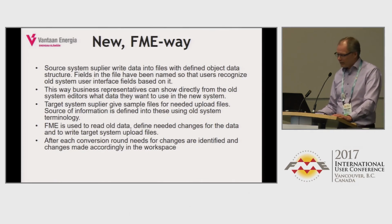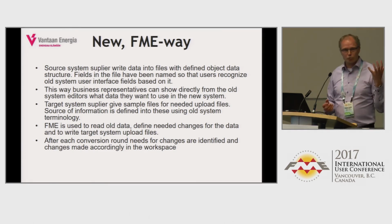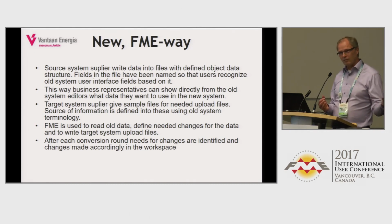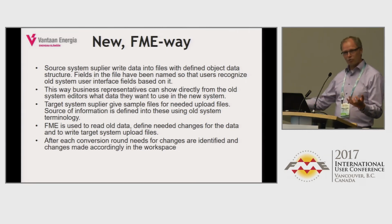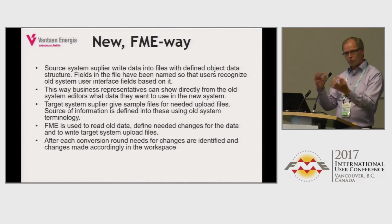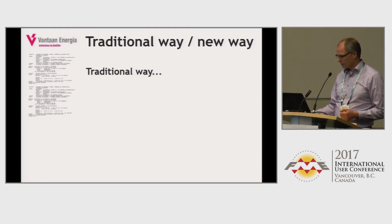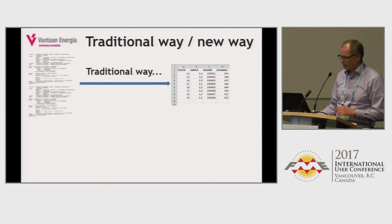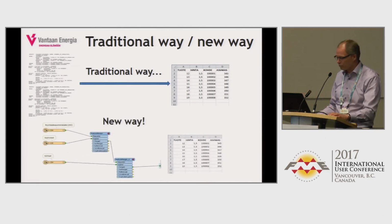So they did it in an FME way. To explain this in short, they used terminology from the original system user interface, and that terminology was put in the files to move the data. Then the same thing on the target system side, and FME is used in between, and even to visualize what's happening in the meetings. So this is the traditional way. There's a lot of little text there, and there's an Excel for the conversion file.